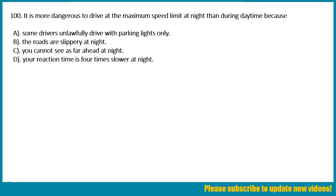Question 100. It is more dangerous to drive at the maximum speed limit at night than during daytime because A. Some drivers unlawfully drive with parking lights only. B. The roads are slippery at night. C. You cannot see as far ahead at night. D. Your reaction time is 4 times slower at night. Question 100. Answer C. You cannot see as far ahead at night.